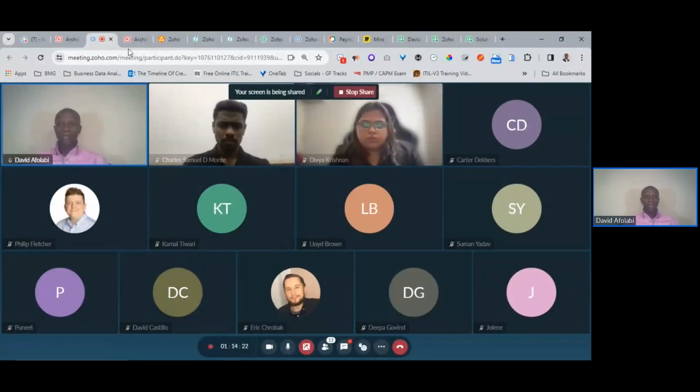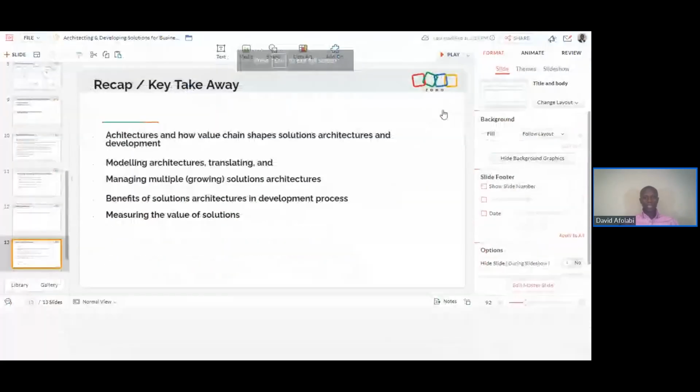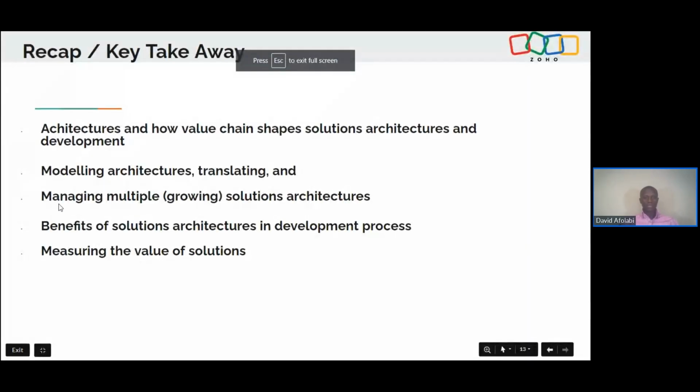So, that is it. We've also touched on the benefits of the solutions architecture process, and measuring the value of solutions. And that brings me to the end of my presentation.